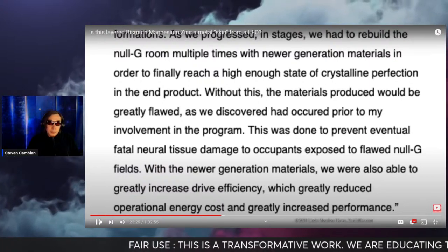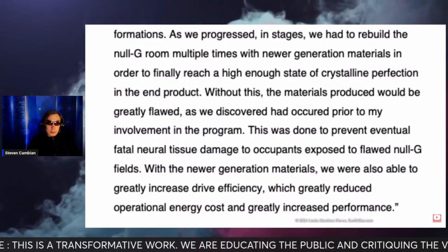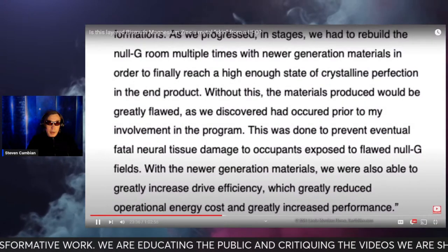This was done to prevent eventual fatal neural tissue damage to occupants exposed to flawed null.